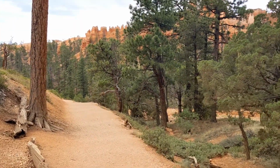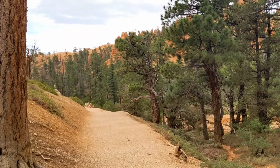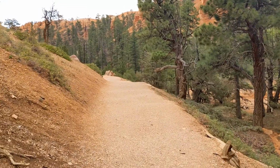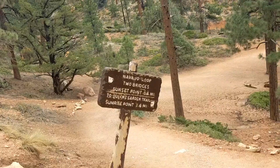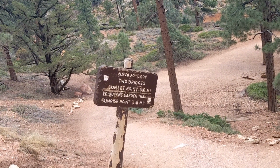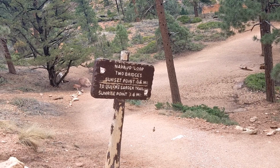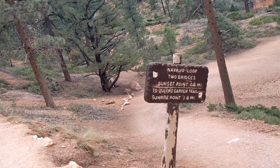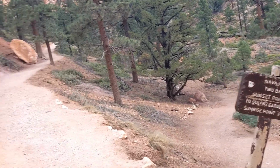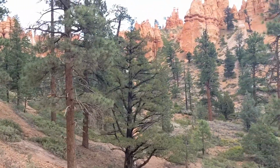So that intersection that I pointed out a little bit earlier, that's where I'm gonna go. And then instead of going the Wall Street way because it's closed, I'm gonna go up, I believe it's called Two Bridges. All right, so now I'm back here. That's the way that I came from, the Queen's Garden Trail. So I've gone 1.6 miles plus however far I went up that trail. Now I'm gonna go up the Navajo Loop, the Two Bridges side of it. So here we go, starting my ascent.